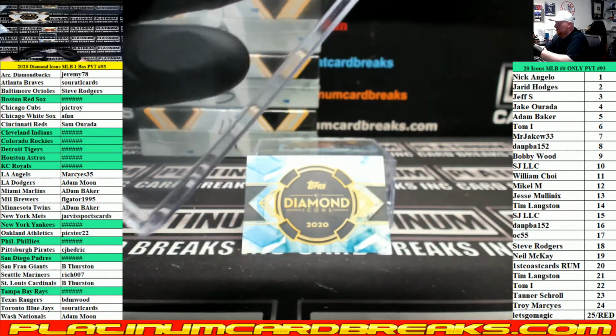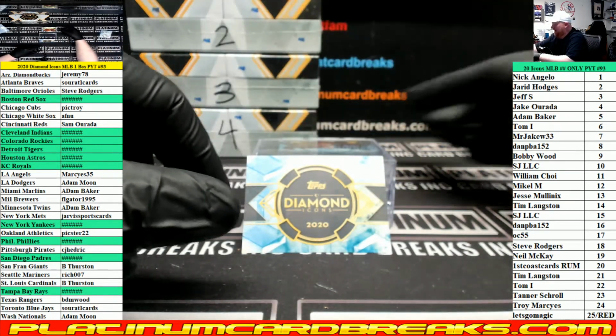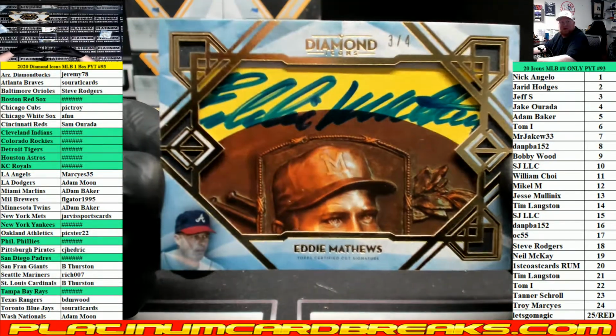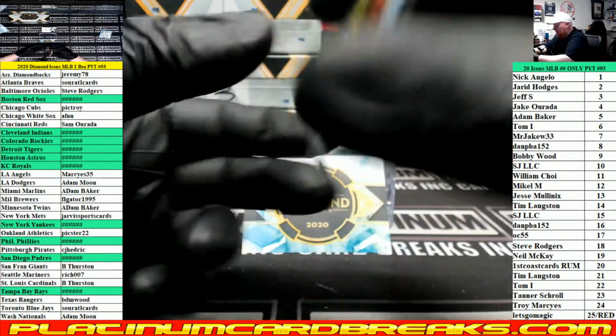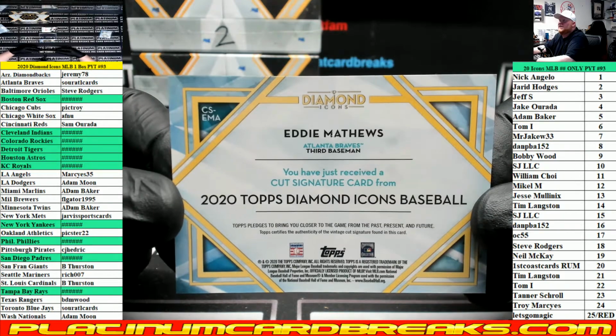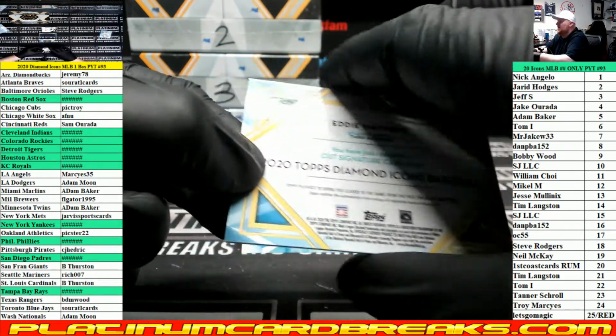He says he'll feed my family for the week. Cut autograph. Eddie Matthews to 4. Atlanta Braves. Is Sour Cards. Nice Eddie Matthews cut.